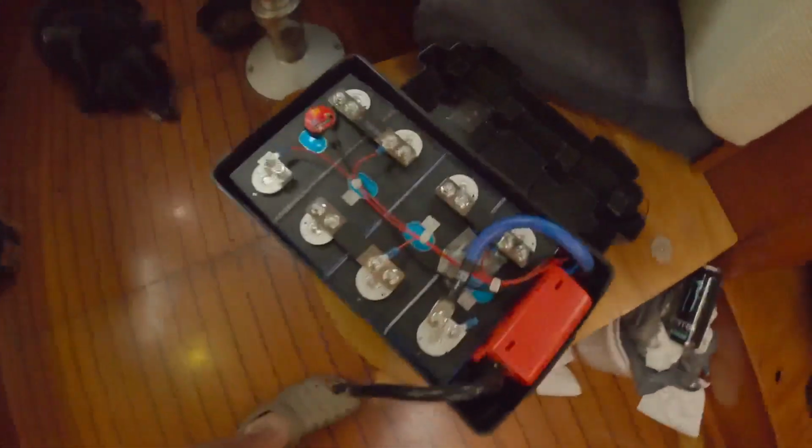After partying last night, it's time to get to work this morning while we're in the marina. I am going to add 280 more amp hours to our battery bank, doubling it from a 280 amp hour battery identical to this to 560. So we'll be able to go to Canada and be off grid without worrying so much about battery power. And hopefully, if I have time, I've got an inverter I want to install also.